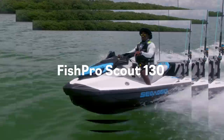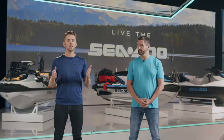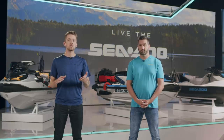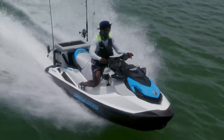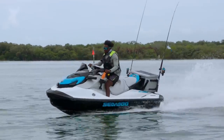Okay, let's dive right in here, starting with the Sea-Doo FishPro Scout, a versatile and fishing-ready PWC at a really attractive price point. Based on our popular mid-size GTI platform, the Scout is all decked out for fishing. But if someone wants to do a little tubing, or you just want to take a quick rip around the lake, you've still got that fun and agile Sea-Doo feeling at your fingertips.